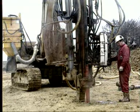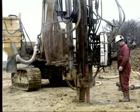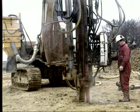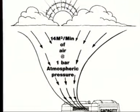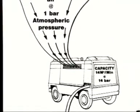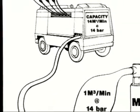Penetration speeds of down-the-hole hammers depend directly on air pressure. The higher the air pressure, the faster they will drill. A typical compressor sucks in atmospheric air and compresses it to a much smaller volume, but at a much higher pressure.